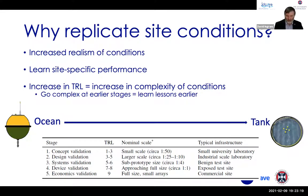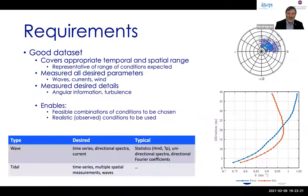And so what I'm going to talk about now is how we replicate those site conditions and what we do. So we start off with a lot of data, and we need a good data set, and we work with EMEC using buoy data that they've got from their wave sites. And we need good temporal and spatial coverage with these devices.